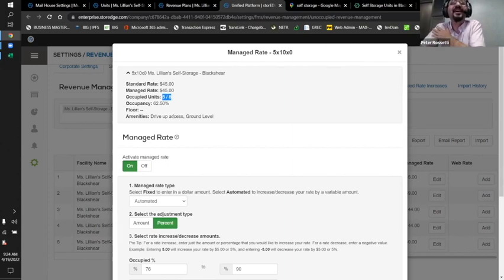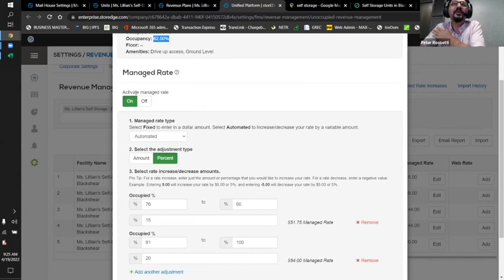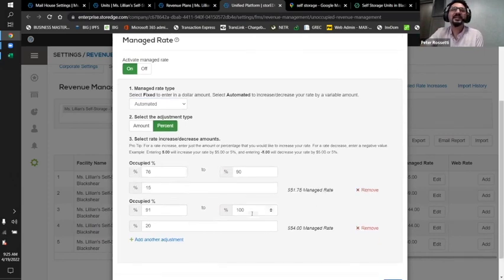So right now we're at 62.5% occupied. So you could turn on and off the active managed rate. I've got it set to automated. You could set it to a fixed thing, but again, I don't like managing things. So if it can be automated, I will use the automation. Select the adjustment type. So you can go by a set amount or you can go by a percentage. I go by the percentage.